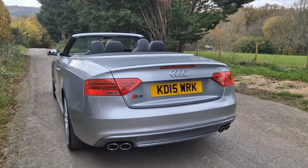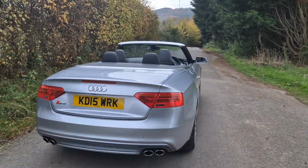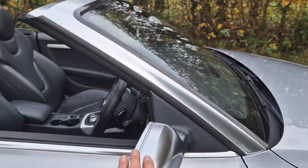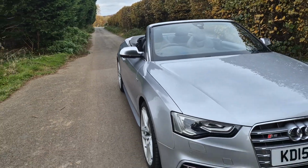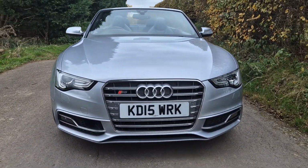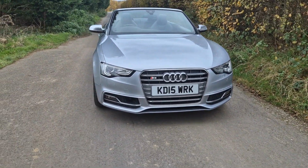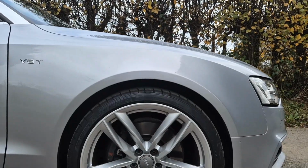It really is lovely. Obviously, being the S5, you've got the quad tailpipes on the back, the LED rear lights, and then the standard S high polished chrome mirrors. Then round to the front, the xenon headlights with the LED running lights, chrome grille in silver, again denoting that it is an S product.